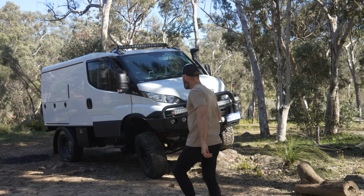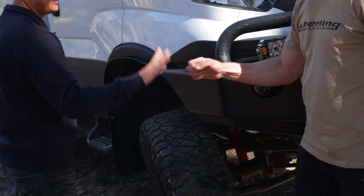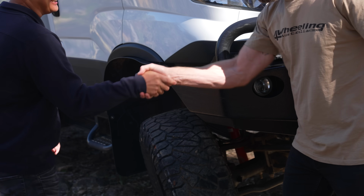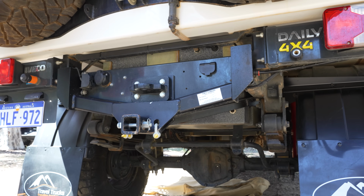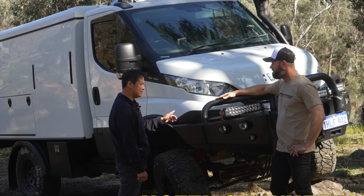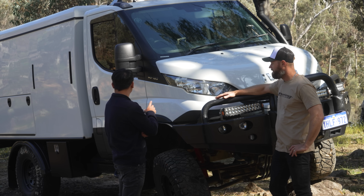Let's meet the owner. Look at this thing. How are you, Wah? Hey, Ronny. Yeah, mate, what is this apart from a hotel on wheels? It's an IVECO Daily 4x4, built at the end of 2019, and then the conversion took about a year.